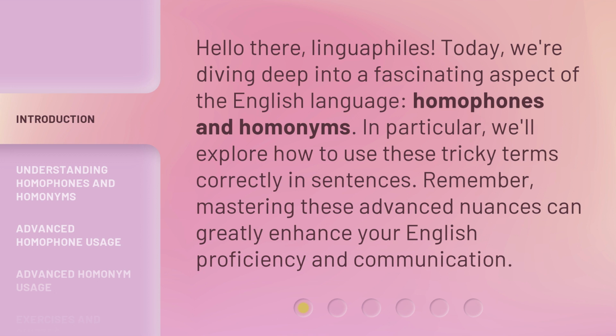Today, we're diving deep into a fascinating aspect of the English language, homophones and homonyms. In particular, we'll explore how to use these tricky terms correctly in sentences. Remember, mastering these advanced nuances can greatly enhance your English proficiency and communication.